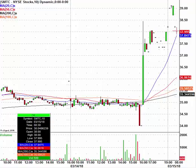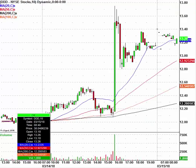Let's take a look at 3D Systems. I believe this is on earnings as well. Stock right now trading at $13.26. Closed at $12.15 yesterday.